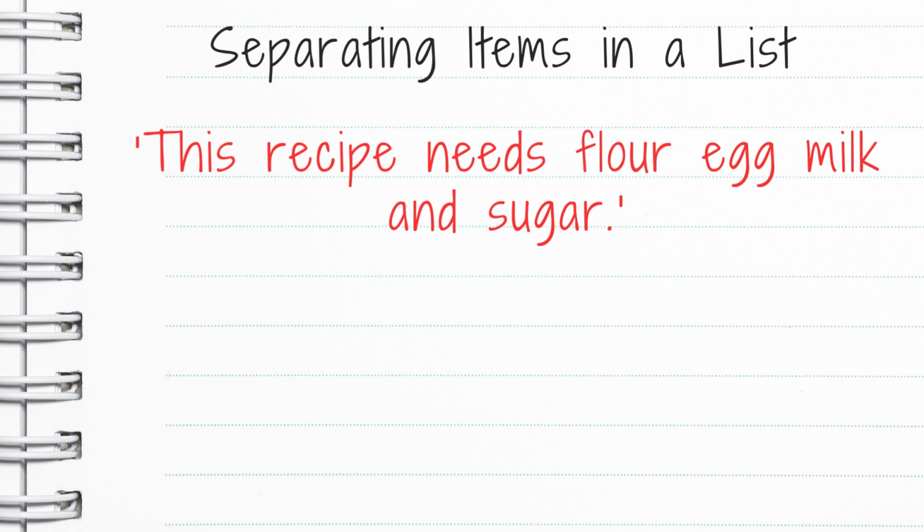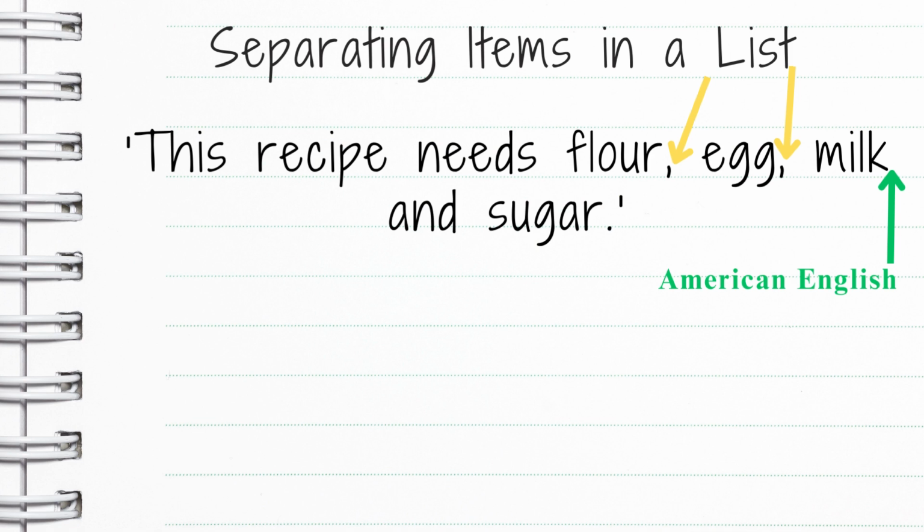Again, separating items in a list. This recipe needs flour, egg, milk, and sugar. So these are the places where we would place those commas. The recipe needs flour, egg, milk, and sugar.